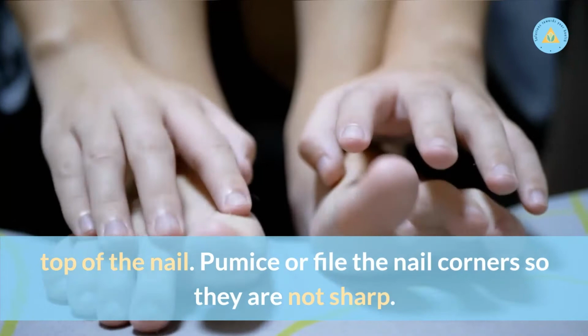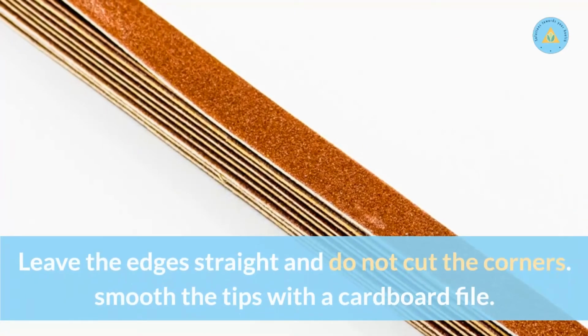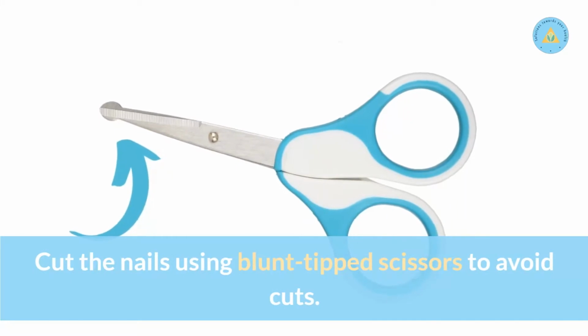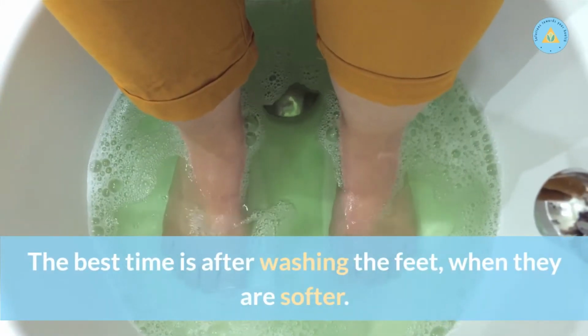Pumice or file the nail corners so they are not sharp. Cut the nails straight. Leave the edges straight and do not cut the corners. Smooth the tips with a cardboard file. Cut the nails using blunt-tipped scissors to avoid cuts. The best time is after washing the feet, when they are softer.